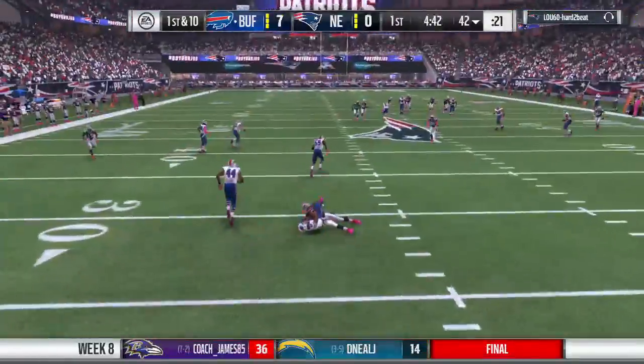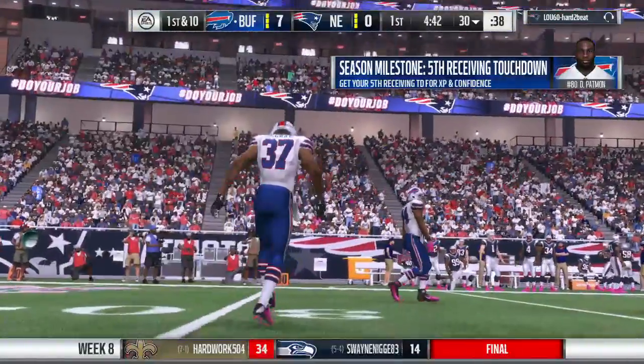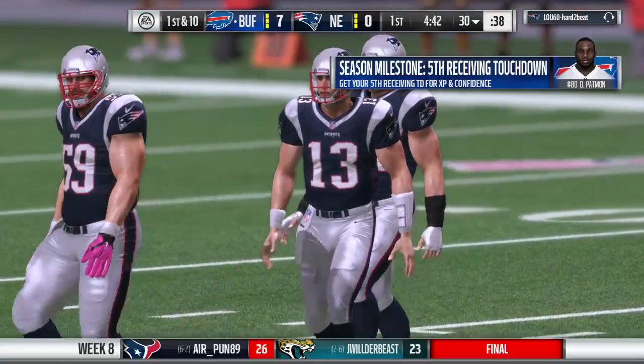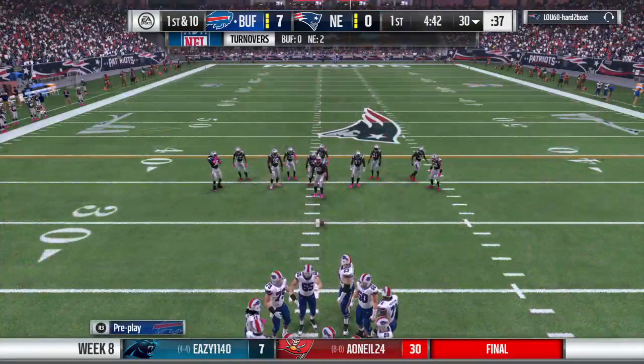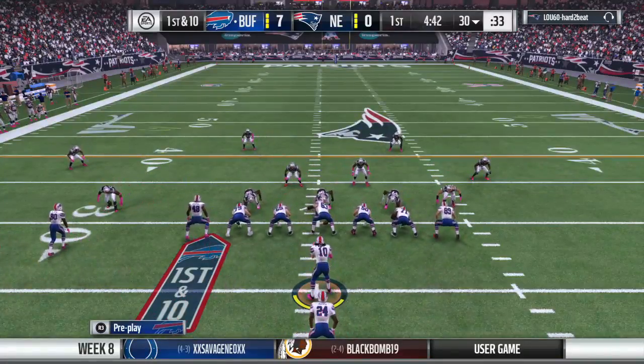And he fires one that's intercepted. A great read, and it's picked off. And his guys will take over at the 30-yard line. And the Bills offense comes out ready to take over. And they were able to punch it in the end zone last time. They'll be looking to do that again here.